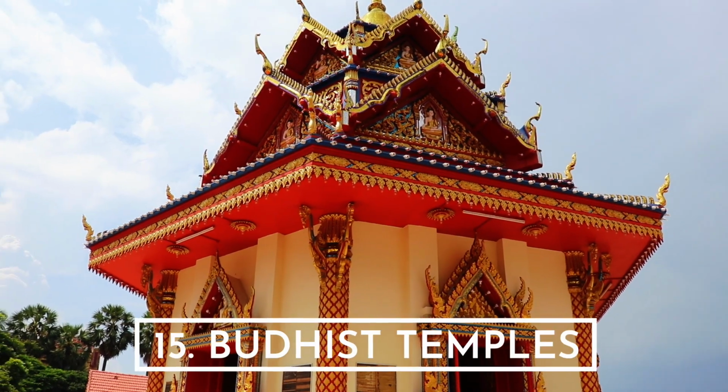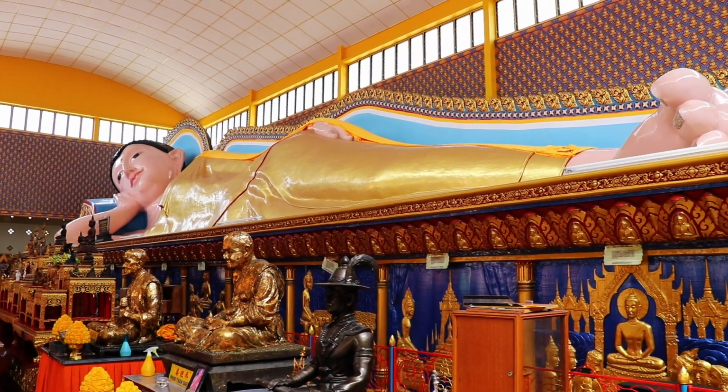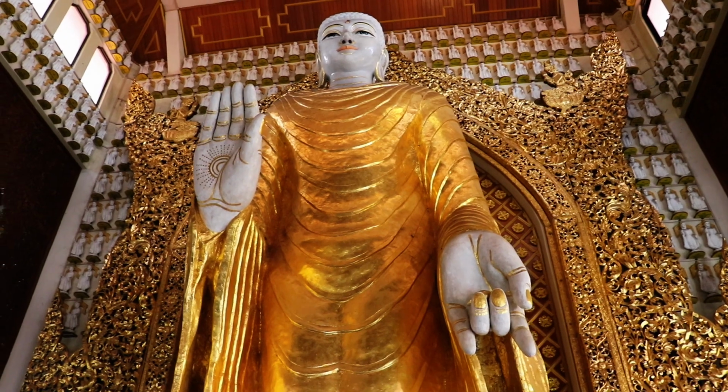No list of things to do in Penang would be complete without listing at least a couple of Penang's beautiful temples. Now, our favorites were the Thai and Burmese Buddhist temple. The Thai Buddhist temple has the 3rd longest reclining Buddha in the world, and right across the street from that is the Burmese Buddhist temple.